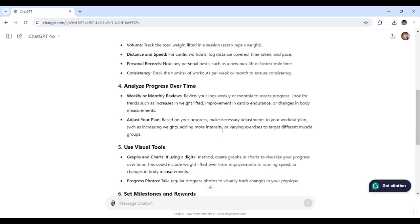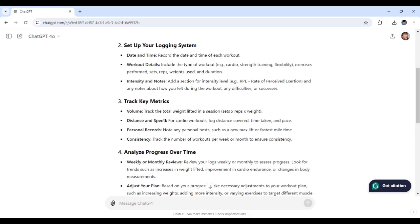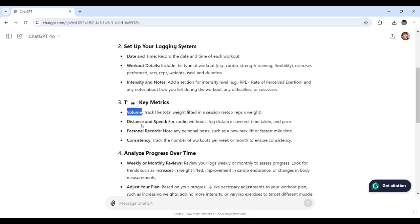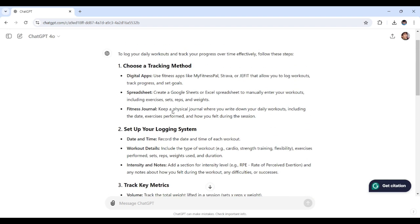So let's look at it once more. There's key metrics, as I said. It can also do volume, distance and speed, personal records, consistency. Then scroll up once again. There's tracking method, just like I said here. Fitness journal, spreadsheet, digital apps, and yeah, these are quite helpful, I must say, ChatGPT.